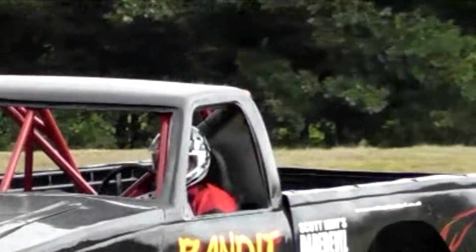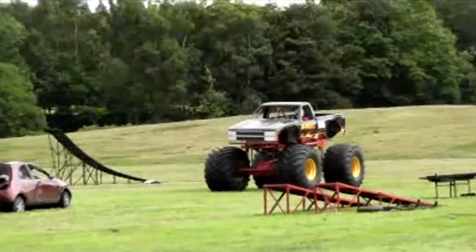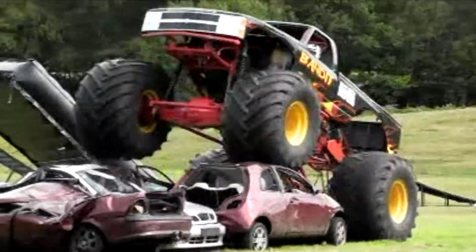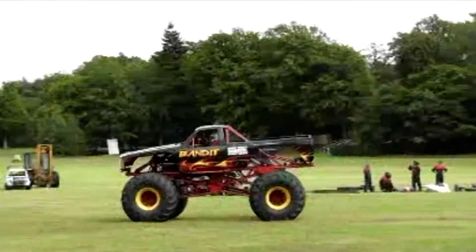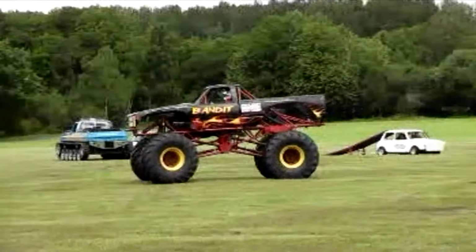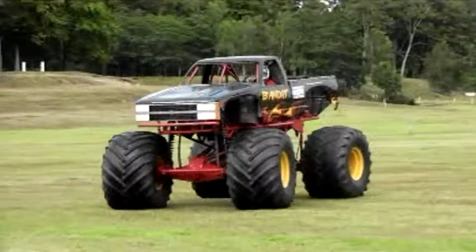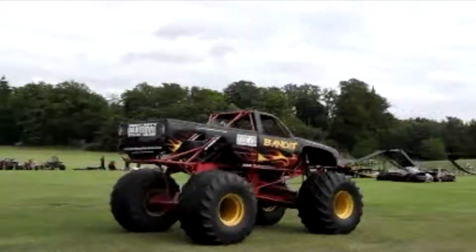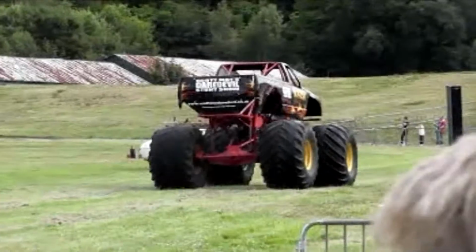So the first of the monster trucks. Car crushing, monster mashing, demolition action. Big Chris and the Bandit. Those wheels high in the sky. Do you want to see that again? Yeah! Come on, you can do better than that. Do you want to see it again? Yeah! Okay, come on, Chris. Let's see if we can get a little bit higher this time.